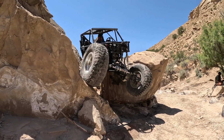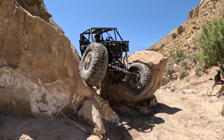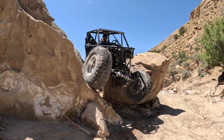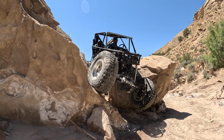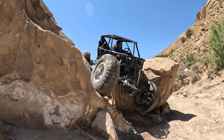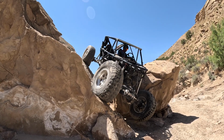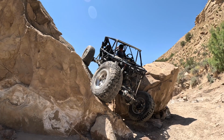At this point, I disengage the front and put it in the rear only. That way, I'm going to get that rear axle to climb up through that undercut without the front pulling against it. It's just easier on parts. As you can see here, that tire is basically folded over as it finally pops up over that ledge.